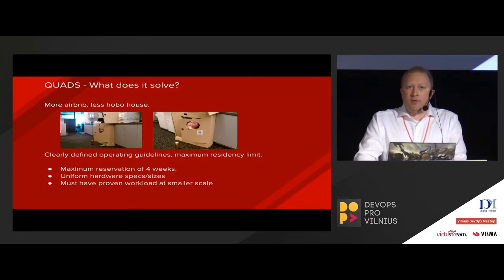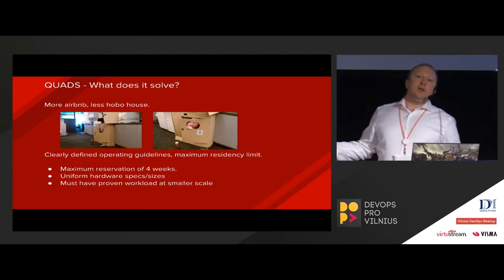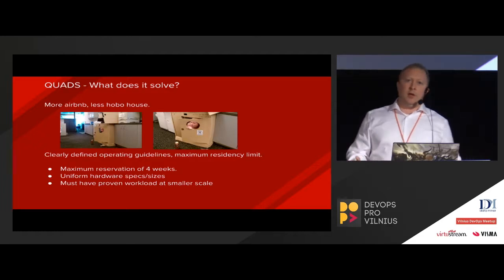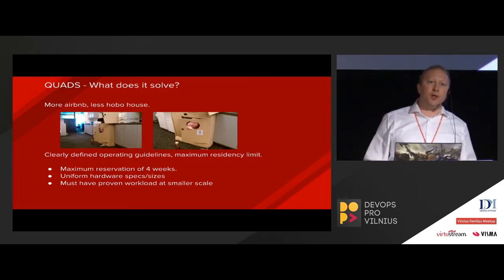And lastly, what are we trying to achieve here? With a large amount of development resources and hardware, we're trying to be more like Airbnb and less like a hobo house. Airbnb has very strict maximum reservation times. You know exactly what you're going to get ahead of time, usually. And you really need to have a proven workload before you use it. With Airbnb, maybe you need to not be a felon or have really bad reviews, and then the person will rent their house out to you. So we're trying to take this approach with hardware and network provisioning.